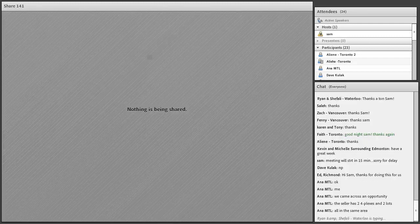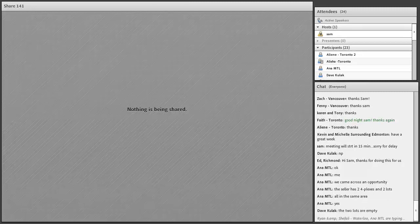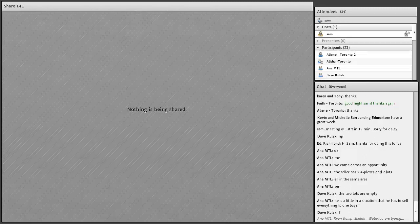The seller has two fourplexes and 2 lots. Is that all in the same area? Now, is that 2 fourplexes and 2 separate lots? So this is 4 properties. Is that right? Okay. All right. Good. The 2 lots are empty. All right. He's in a situation where he has to sell everything to one buyer. Okay. All right, well, let's see if we can help him.